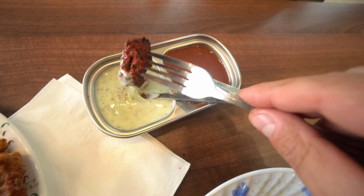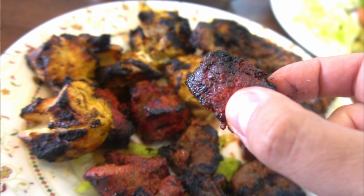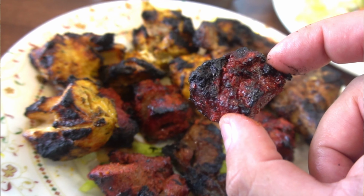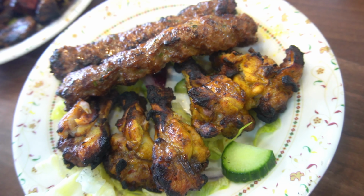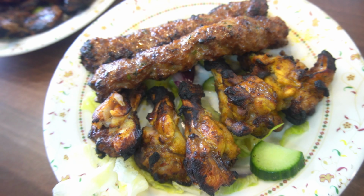Lamb tikka next. These guys are knocking the lamb out of the park. That is delicious. Again, I feel like I'm saying it a million times a video, right? But I do love charred meat, but it needs to still be soft. The lamb is really good. The mixed grill also comes with wings and the seekh kebab, so let's attack those next.